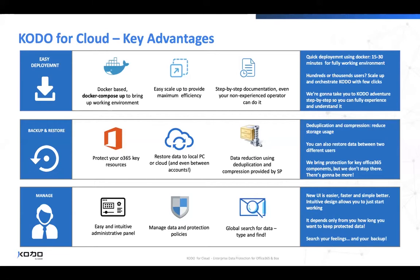Now we've got step-by-step documentation and quick start guides, so the whole process shouldn't take more than 15 to 20 minutes, but in most cases it's even faster than that. Now, we allow for backup and restore, which is not really surprising for backup software, but I think we've spent a lot of time to make the process as easy as possible. So you can easily protect your Office 365 key resources. You can restore the data to a local PC or to the cloud, and the data is reduced. The size of it is reduced by using deduplication and compression provided by Spectrum Protect.